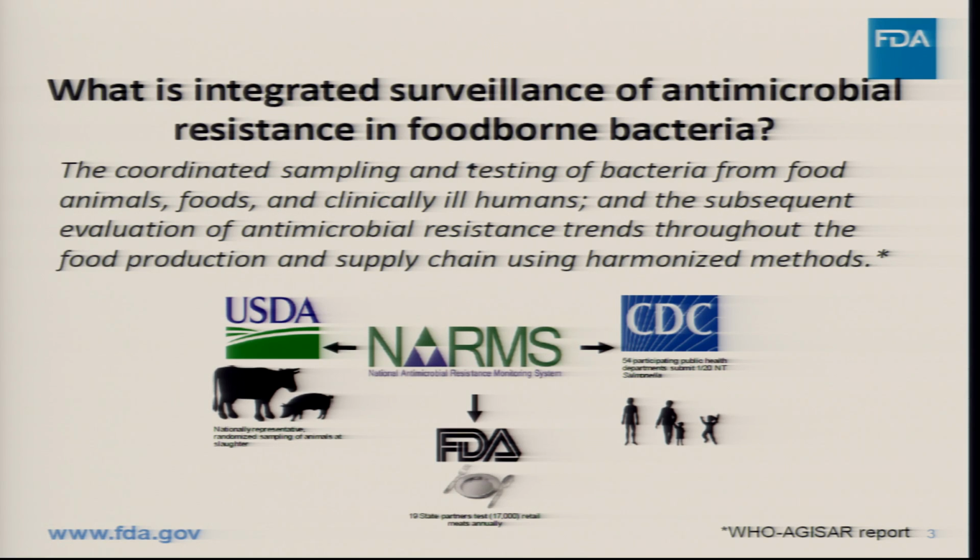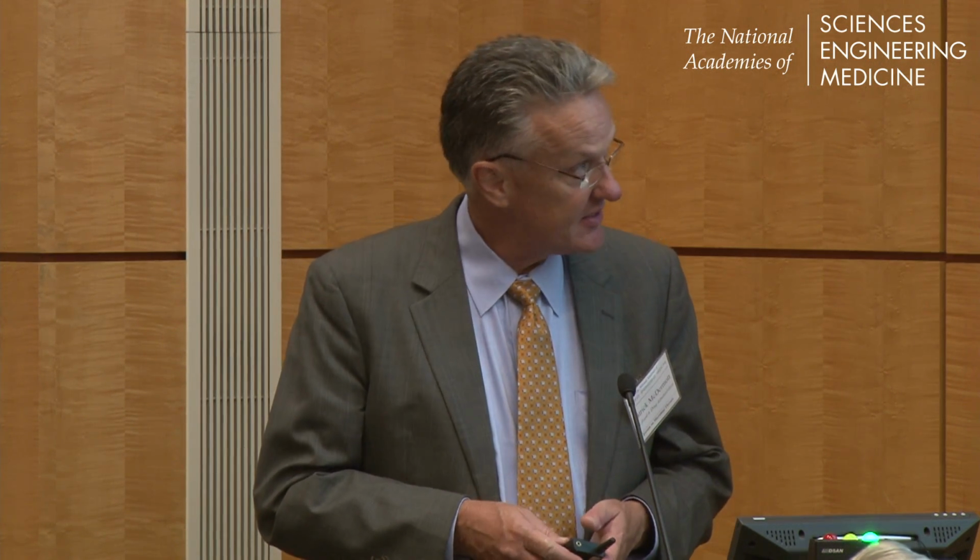And as mentioned, that'll be something that will be part of this discussion. What does that look like? Is it biosolids? Is it surface waters, near use environments, and so on? And how do we design that sampling to get the best information from it that is actionable? And so, as mentioned, NARMS has been around for 20 years, since 1996. It is a collaborative effort of the CDC, the USDA, and the FDA.